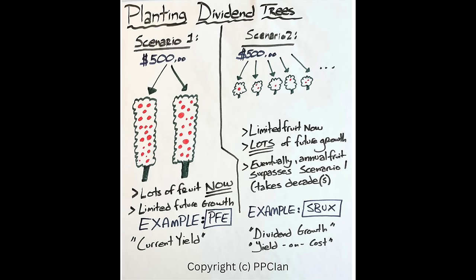You'll see in scenario one, and scenario two for that matter, that I have $500 to spend. I'm just assuming $500 because I actually just bought two trees for $500. And what's so interesting with $500 is you could go to your gardening center, you could buy trees and plants, and you could spend that money in different ways. Scenario one is the first scenario, obviously, and it shows me buying two trees with the $500.